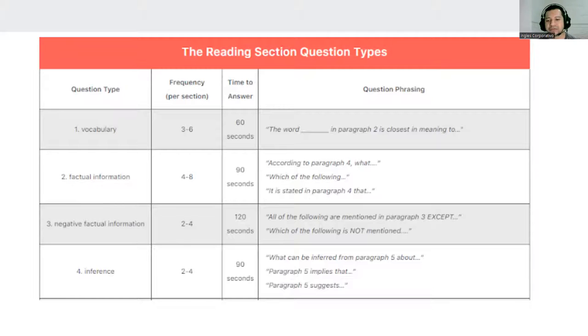We have negative factual information. Those are kind of difficult because you need to find the information that is incorrect. So you will have 4 options and 3 of them will be correct, and you need to find the incorrect one. We have inference questions.